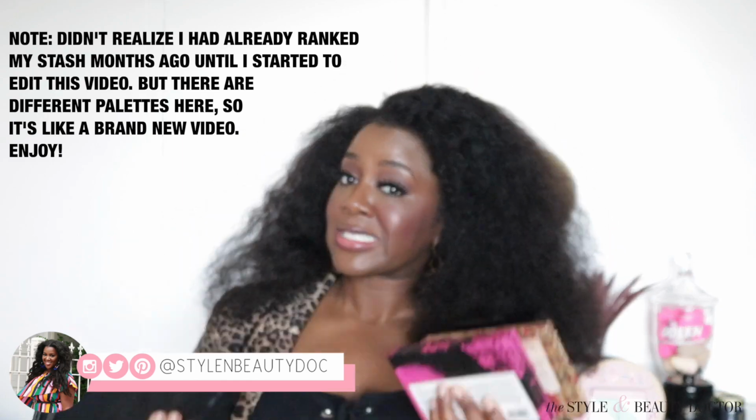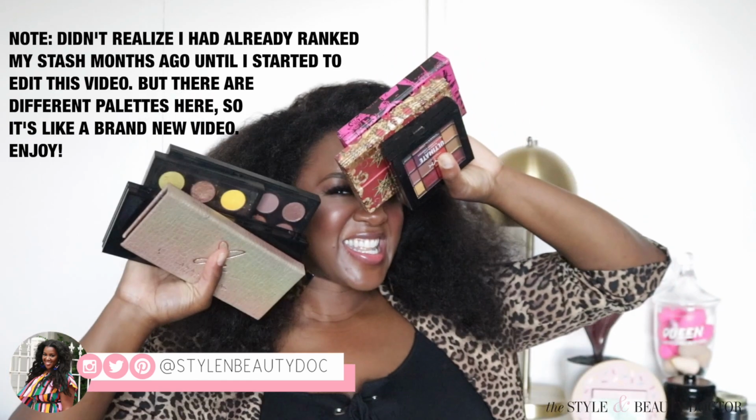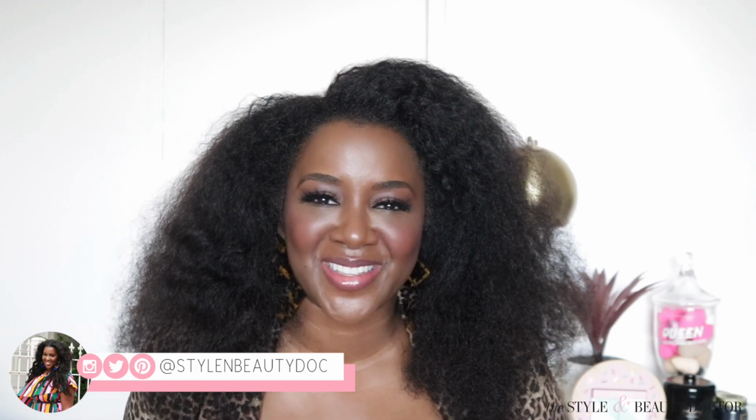Be talking about my eyeshadow stash. So I'm going to attempt to rank these for you right on camera. I mean, it's not live. I have to edit this. But we're going to quickly also go through all of these palettes and how they pertain to those of us with deeper skin tones. So if you want to talk eyeshadows, eyeshadow palettes, and so on and so forth, keep watching.